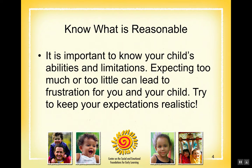Remember that it is important to know your child's abilities and limitations. Expecting too much or too little can lead to problems and frustrations for you and your child. Keep your expectations realistic. When you consider your child's abilities and limitations, it's very important to look at the entire picture. For example, let's say you want your child to pick up his or her toys before bedtime.